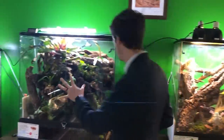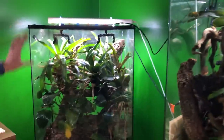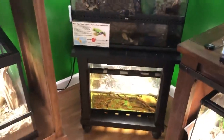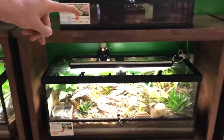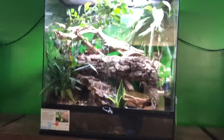You guys know the cinnamon tree frog enclosure, which is thriving. The red-eye tree frog enclosure, which is thriving. They're breeding. I have tadpoles and babies. We got the Borneos. We got Smithers. We got the dumpy tree frogs, the corns, the pair of Amazons, and the ocellated skinks. So let me show you the Amazons. I'm pretty happy. They're doing quite well.